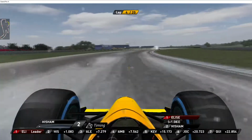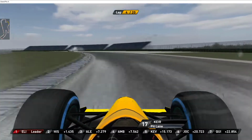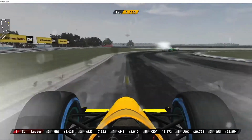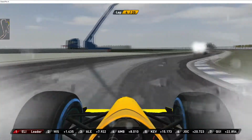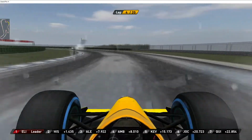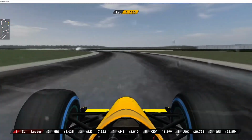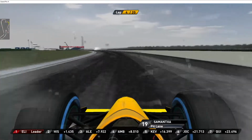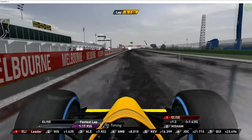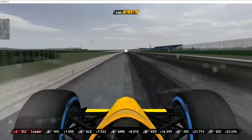Hisham closing down on Elise. Is Elise just taking it easy? Tyre wear might be an issue here. Yeah, I mean, they're running different tyres to what they did in the sprint races. Also, Elise might have just pushed too hard. Yeah. I think Hisham looks a whole lot more comfortable on these tyres than anyone else out there, really. Considering that Elise probably has the much faster car from what we've seen. Hisham not known for being the best. Samantha did take damage, I believe.